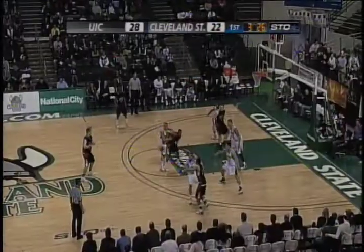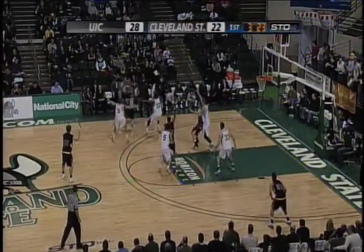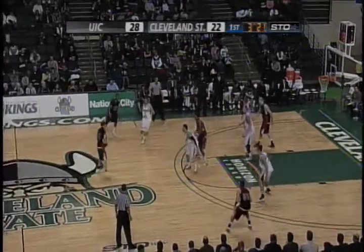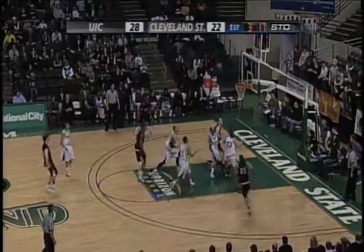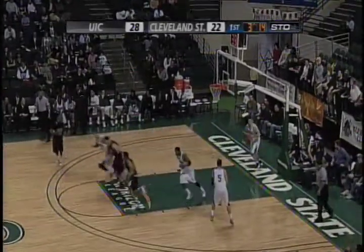14-13 Vikings. Right wing pass to Buchanan. Out top to Stewart. Left wing Neely behind the arc. Neely now will take a dribble. Go top side to Stewart. 26 away. Right wing to Buchanan. Out top to Stewart. No look pass to the free throw line to Burton. Turns and scores the 15-foot jumper.